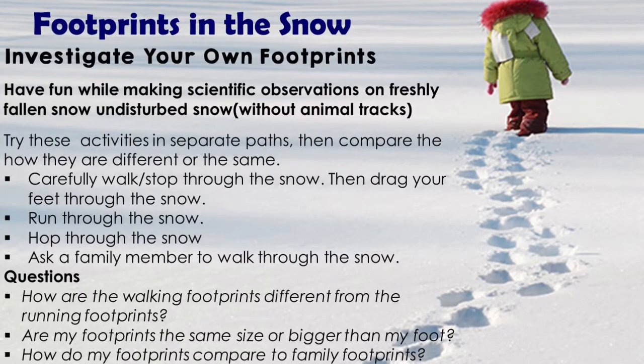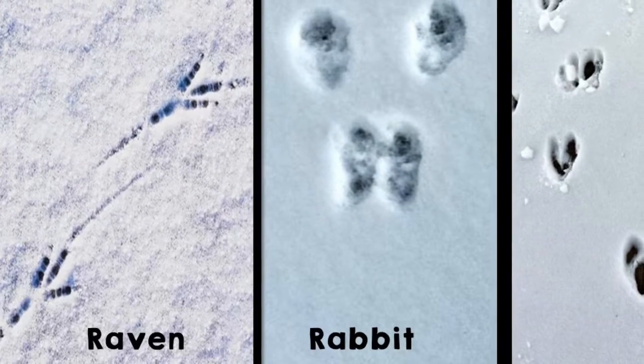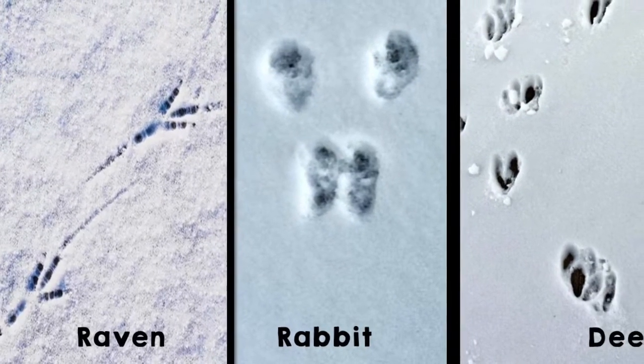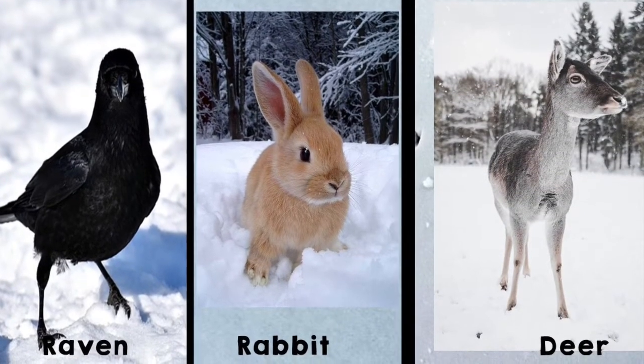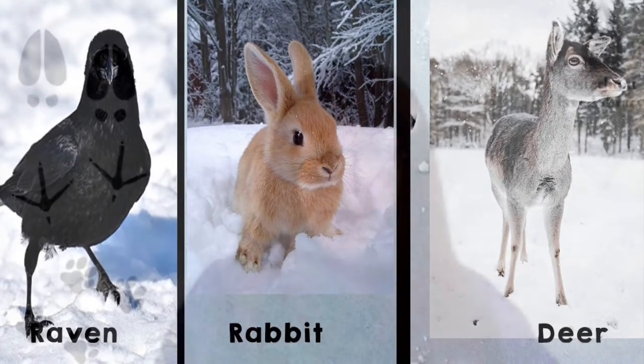Now, do you remember the animals that you saw in the story? There was raven, rabbit, and deer, and these are their footprints. And these are the animals, raven, rabbit, and deer. But how do you tell those tracks apart? Let's take a closer look at some clues you can look for.